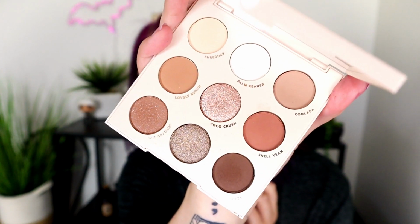But this is the neutral palette. It's so pretty. There's a white shimmery shade, which I love. There's like a light matte, which I love. And then the brown tones are so easy for the crease. This is just a really easy palette to work with. The only shade in here I'm not interested in is the Da Coco. I don't even know what Da Coco means, but probably the Coco. It's just kind of like a muted gray brown shimmer. So that's the only one I'm not interested in, but for an easy look, super cute affordable palette. And coconut themed is why I bought it.